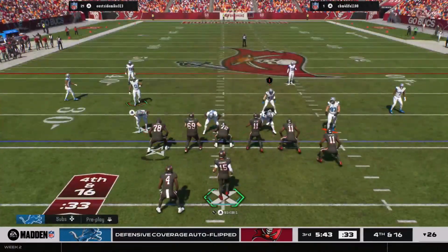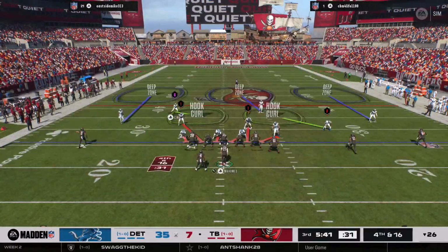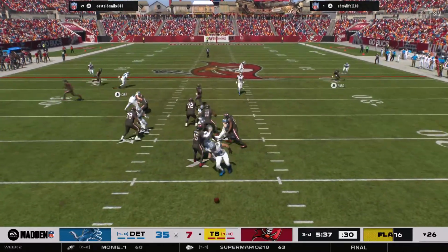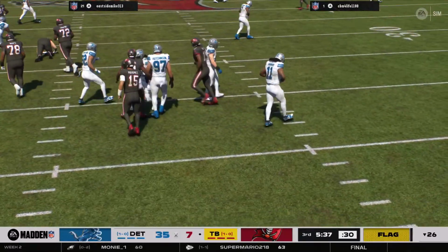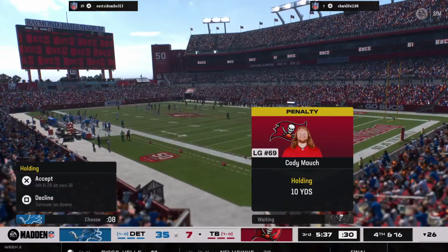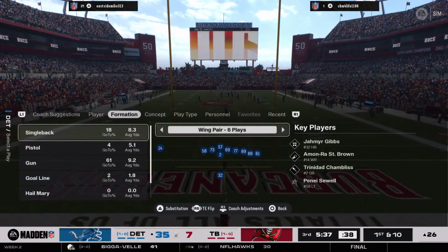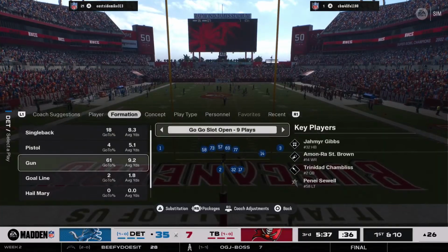Penalty hurts them, but they're still going for it here on 4th. They'll go. It's Mahomes. And it's incomplete. That's going to be a turnover on downs, depending on what the call is on this penalty. Yep, already got the stop and the turnover on downs, so they're just going to decline that penalty.